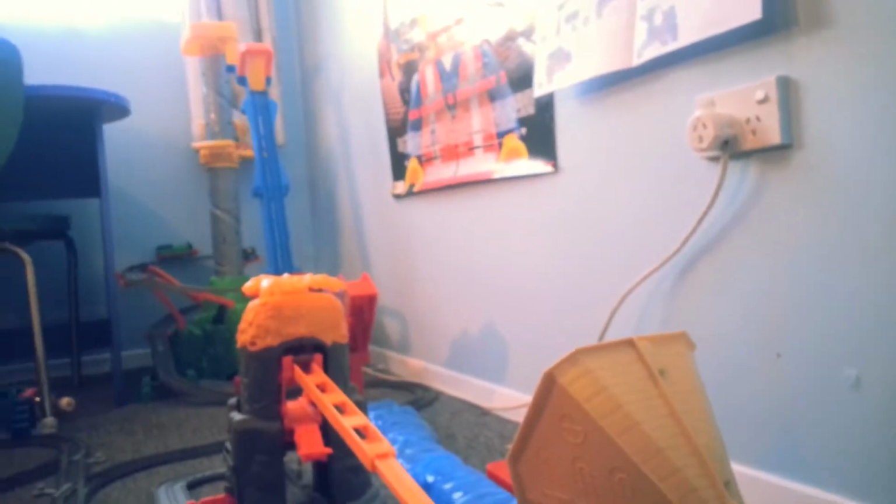Reset the bridge. Who was going to make it first? Obviously Thomas. But let's see him do his bridge jump. And he made it! Look at him go! Now let's reset the bridge for Percy. Oh, Percy hasn't made it! Let's try that again, Percy, you can do it. And he made it. Well done, Percy. Let's reset it again for Thomas. Now we know Thomas can make it, can't we? Because he is the number one engine. And Thomas has made it.